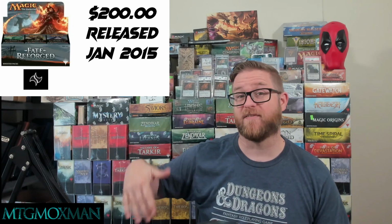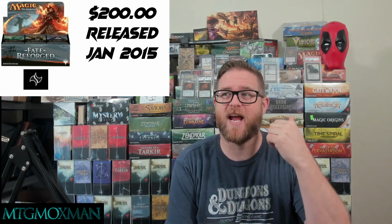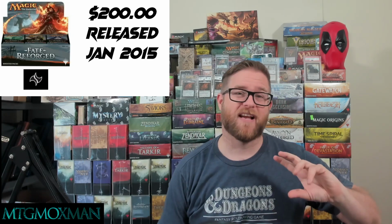The last set in this block, which by the way, guys, back then blocks were sets of 3. Then they switched it to like blocks of 2, like in Kaladesh and in Aether Revolt, and then they kind of just went to set by set. A lot of us used to like the 3 sets. It kind of told a story as things went along. This was the last of those ones I was like, I love this set. And then I kind of took a break, I'll be honest.